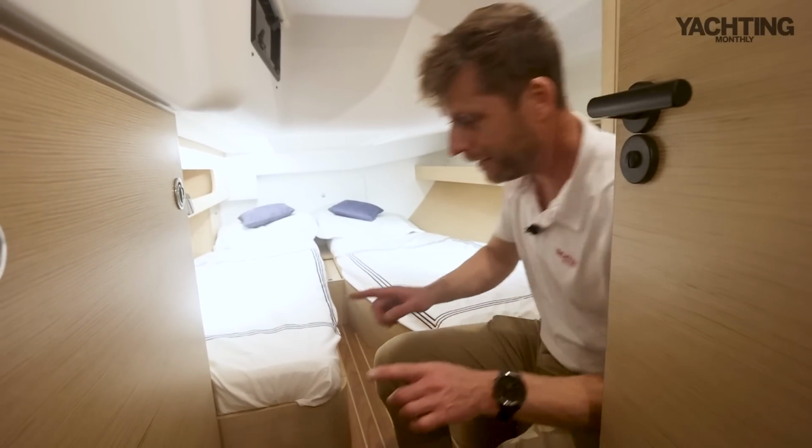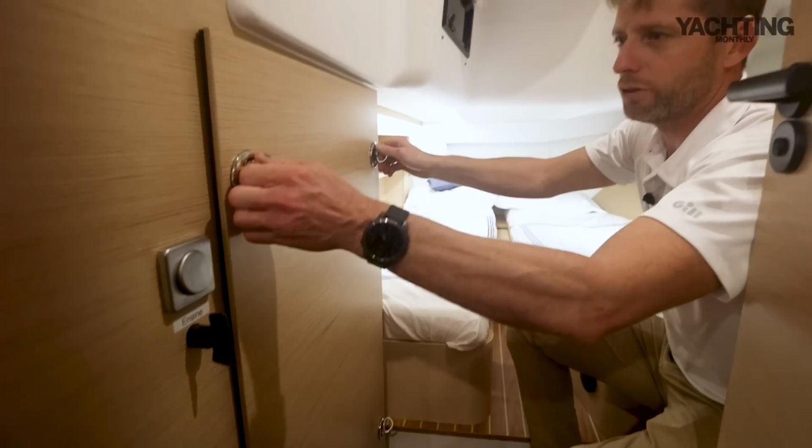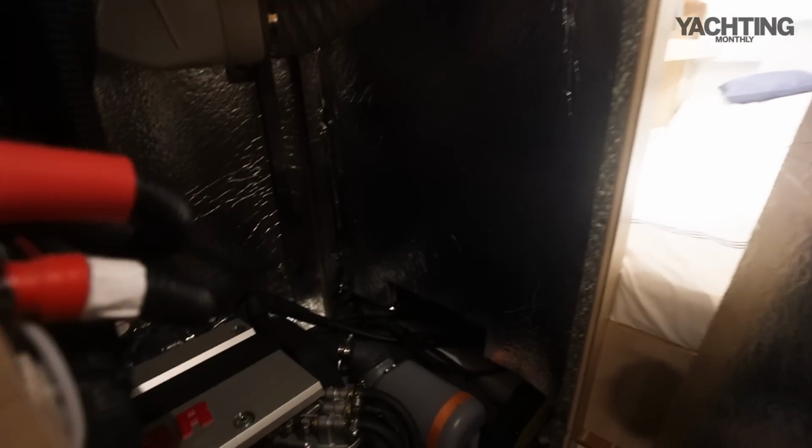Just while we're in here, I'll show you the access to the engine. I think this is really neat. I'd have liked to have seen this door hinged because it's a bit heavy. The whole thing comes off and gives you access to the engine bay.